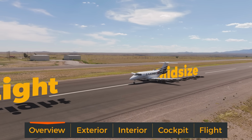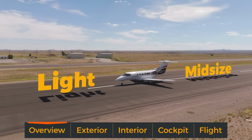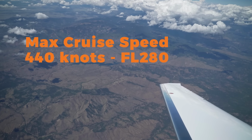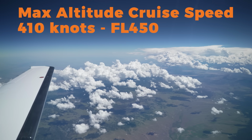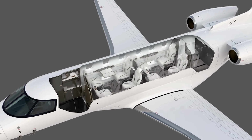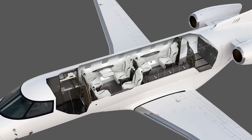So the PC-24 is kind of in between a light and mid-sized jet. It has a maximum cruise speed of 440 knots at 28,000 feet, and at its maximum cruise altitude of 45,000 feet, we're going about 410 knots. You can configure it for up to 10 passengers in the back. One of the big things that makes this jet really unique is that while it's absolutely luxurious in every way, as you're gonna see, it's also really built for utility and versatility.